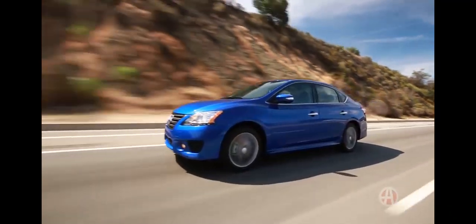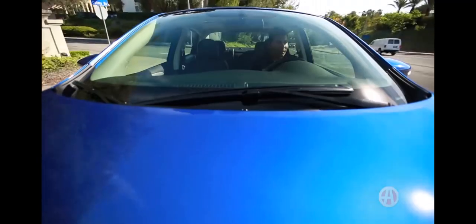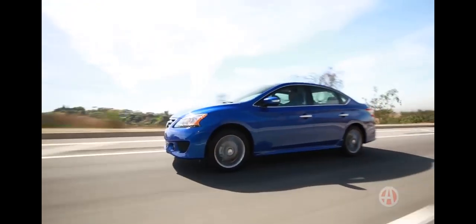Comfortable ride. A lot of small sedans are supposedly fun to drive, but let's be honest, most people would rather be comfortable during the morning commute. That's why the Sentra is tuned for compliance. When you hit a rough patch, the Sentra just shrugs it off. It's a relaxing car to ride in.